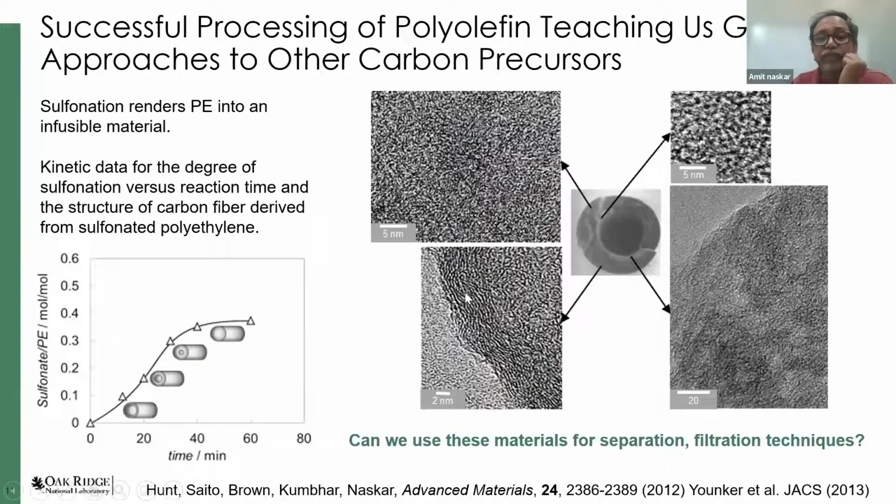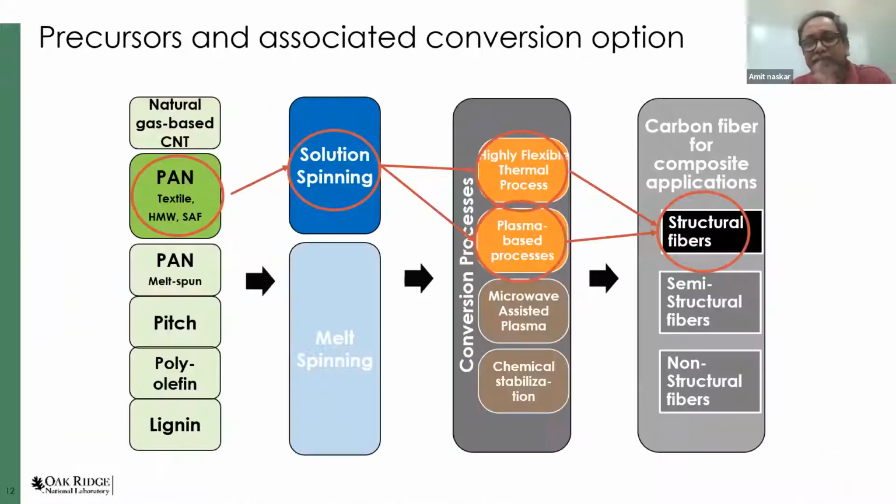This is an example where we used a chemistry called sulfonation of polyethylene. We studied the kinetics of it and then looked at the image. Sometimes, when we had a very large diameter fiber, we got hollow fiber. Of course, it can be used for different applications, not necessarily for structural fiber application. And then you can see at the edges how the graphitic or stacked layer structure is there. But as you go inside, you lose that kind of structural order. There is a lot more porosity inside the fiber. So that can be controlled, and that's the art, and that's why it is deemed export controlled, as I mentioned earlier.